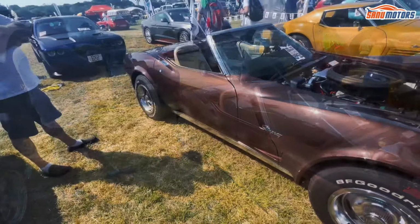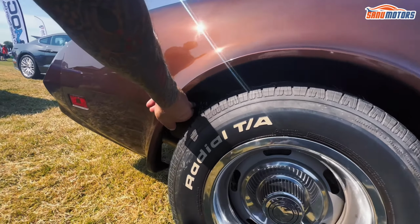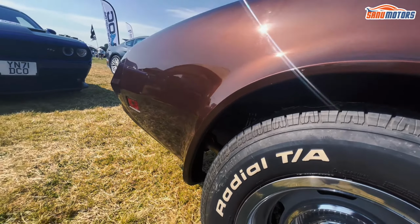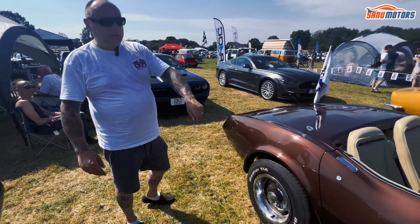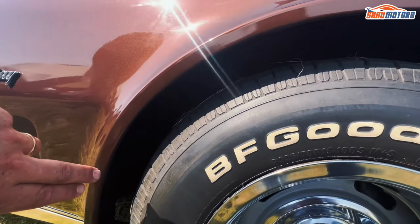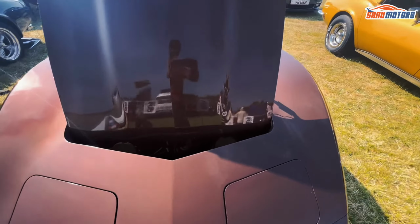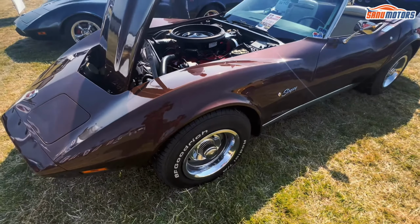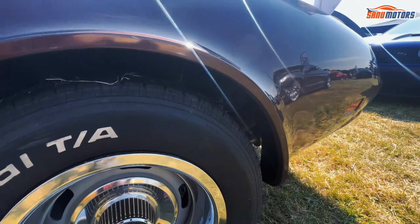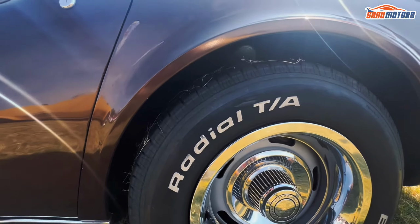It's all original. What's the wheel size for this one? Wheel size is 15 inch. You see the chalk marks there? That's what it was built with from new. They put the shims in on the assembly line, because when they're built, they're never straight. So they put shims in to make the body straight. If you go around the whole car, there are all different chalk marks to tell you on the assembly line how to make the car straight. You can see two marks here, and three on the other side. It's a kind of alignment system.